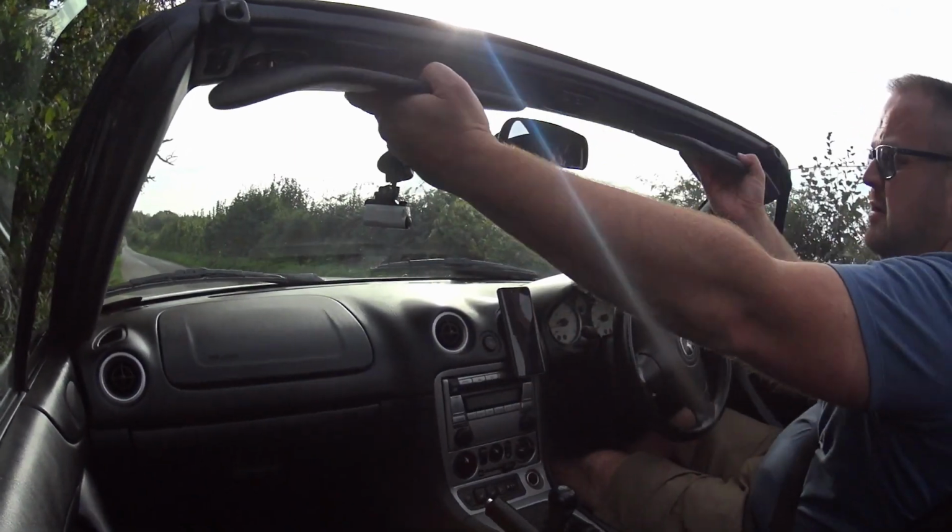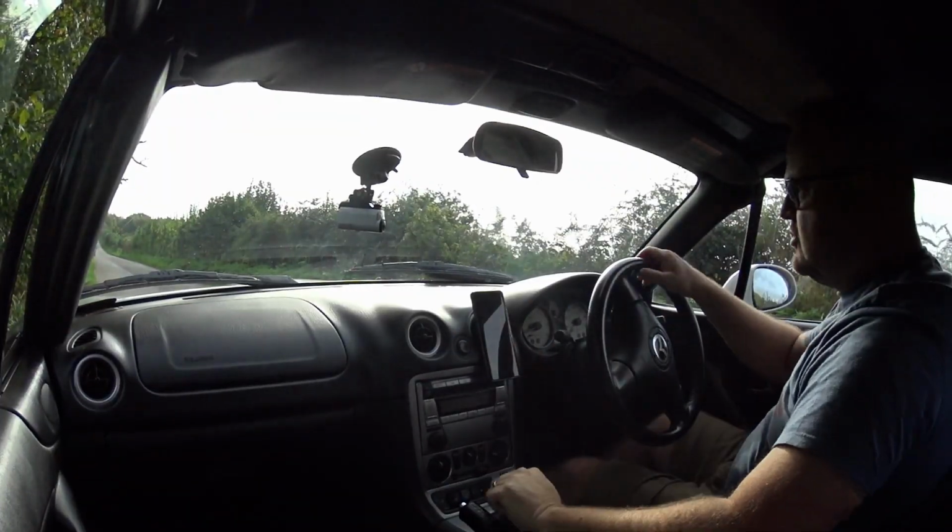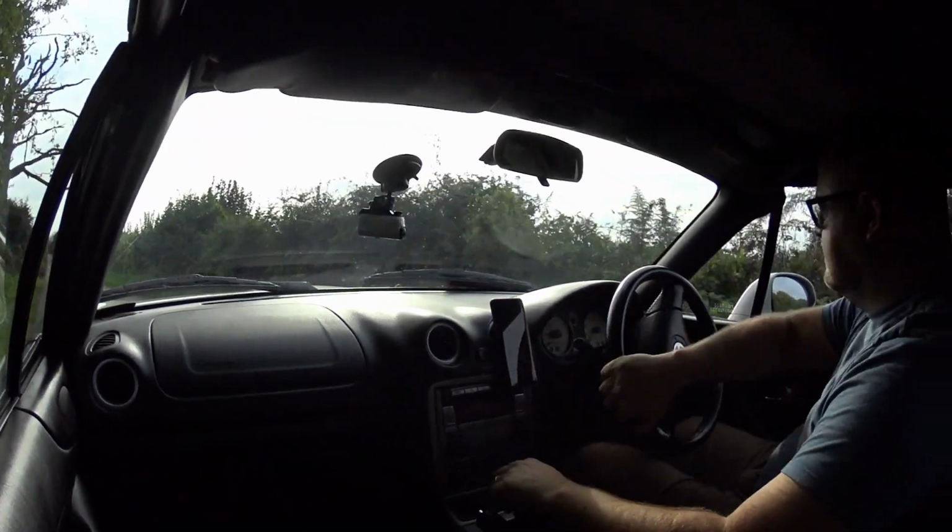Now if it does start pouring with rain, it's super easy. Literally pull up and stop, put those down, put your wind deflector down, grab hold of that, pull it over, click, click, zoosh, away you go. You can do it while you're driving along. I don't know if that's advisable or if you're supposed to do that, but it can be done.